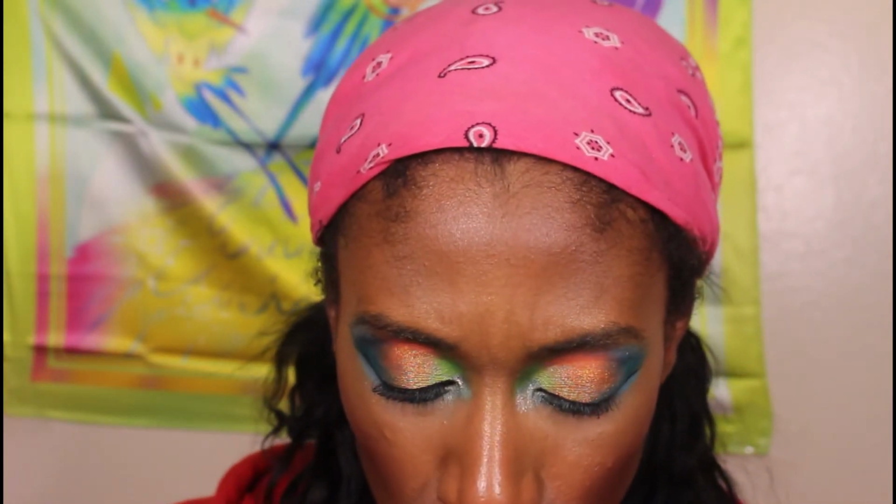Next, I have the Natasha Denona Macro Blade Liquid Liner. To me, this is one of the easiest eyeliners to use, and not that I'm so great at eyeliner, but this is one I use a lot. Like, did I use this one today? No, I used the Hendash one today because I had already had this packed up. But I usually use this every day.